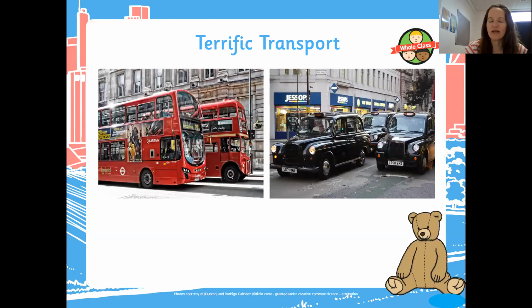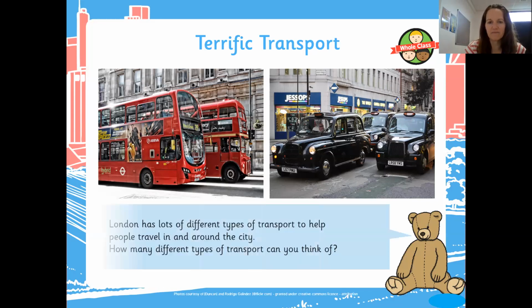Now in London, we have some very popular different types of transportation. Now here we have the red double-decker bus, and this is very famous in London, and the black cabs, the black taxis. So that has lots of different types of transportation to help us travel around the city.